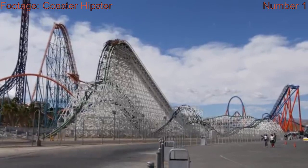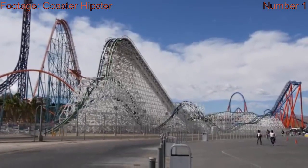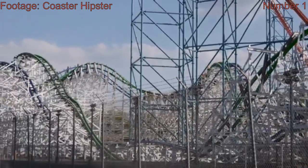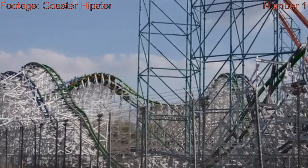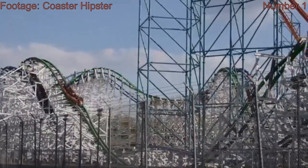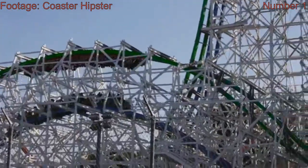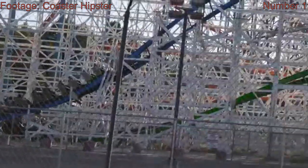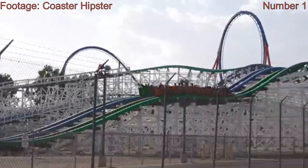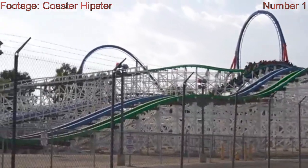Finally, we're at number 1, and at number 1 we have Twisted Colossus at Six Flags Magic Mountain. This RMC dual hybrid coaster is insane. It's a really long ride. It duels sometimes, and the elements are amazing. Now, I rode this in the worst conditions to ride it. I rode it in the morning while it was raining with only 2 people on the train, so I have no idea how it rode so great.